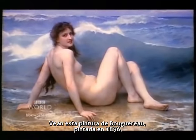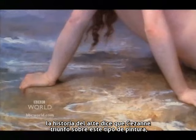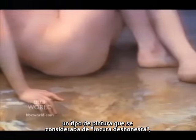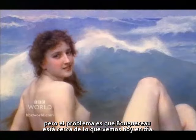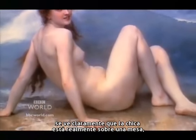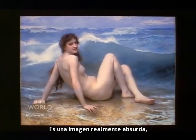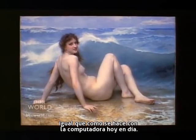Look carefully at this painting by Bouguereau, painted in 1896. Art history says Cézanne triumphed over this kind of painting, the kind of which he thought was dishonest madness. But the problem is, Bouguereau is closer to what we are seeing today. In the 1890s, Bouguereau was probably projecting photographs to make this. You can see quite clearly the girl is lying on a table, oblivious to the wave about to crash over her. It's really an absurd picture. All he did was put in a back projection. He could have placed her anywhere, just as you do on the computer today.